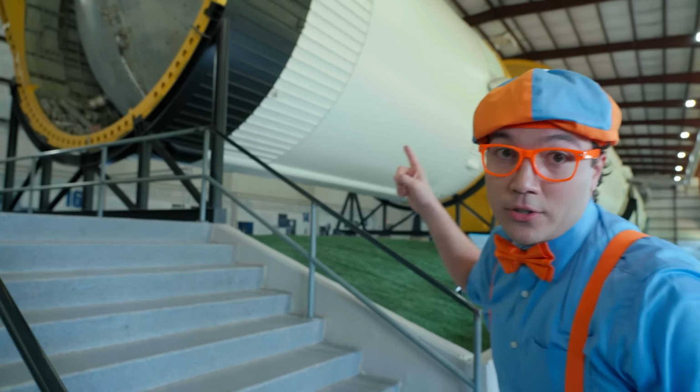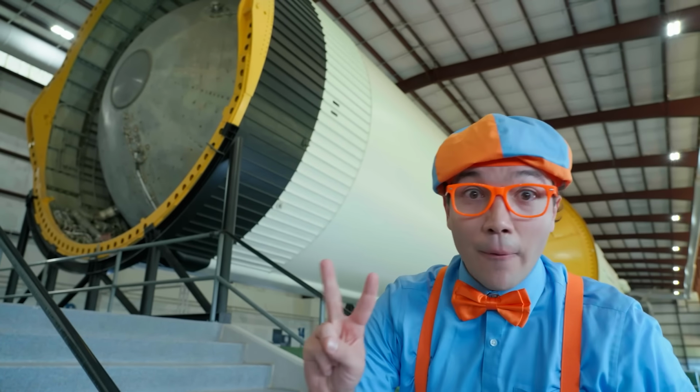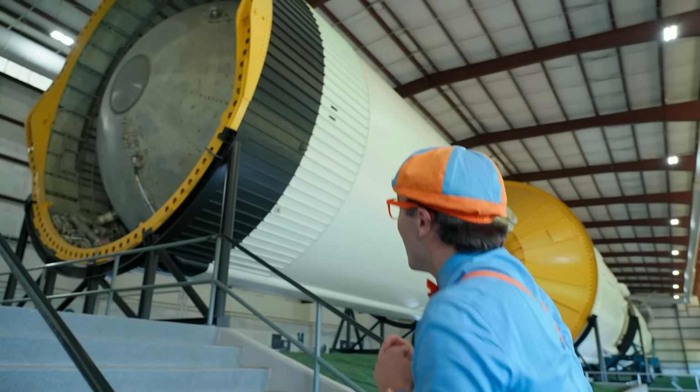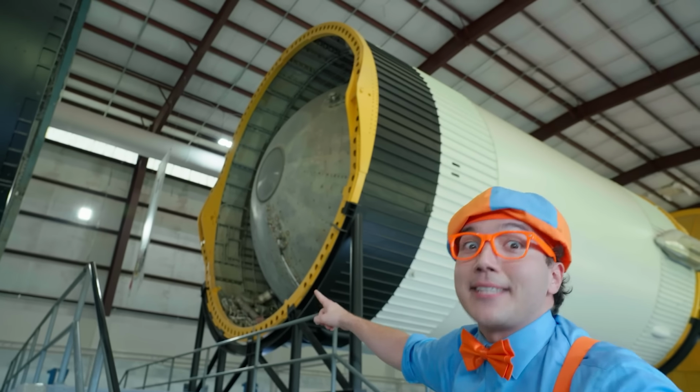Whoa, this is such a cool rocket. Yeah, and the next parts of the rocket all have fuel. Yeah, stage 3, 2, and 1. Whoa, you see the inside of stage 3? Let's go take a closer look.